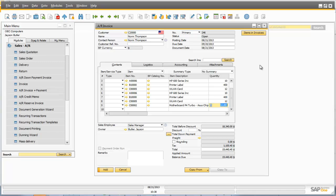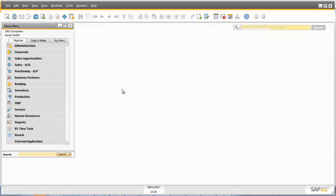That's something that you can just, as part of the functionality of B1UP, you can have a dynamic report that you can choose parameters from and populate the document that you're working on. So again, very, very powerful functionality. You can do many things.